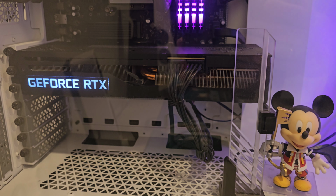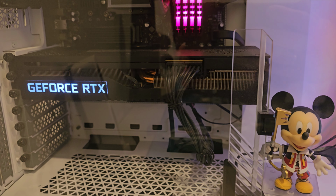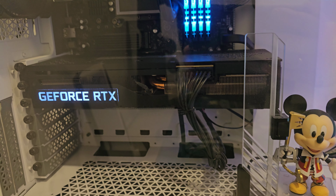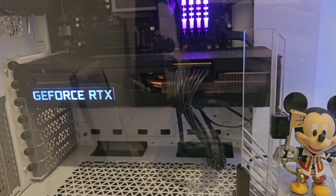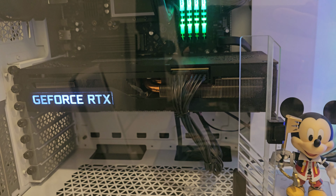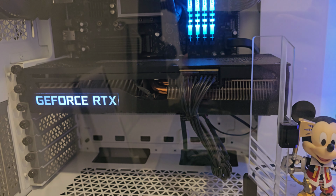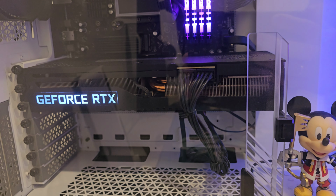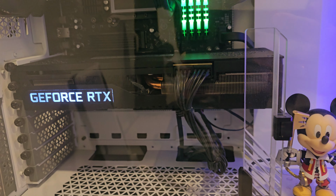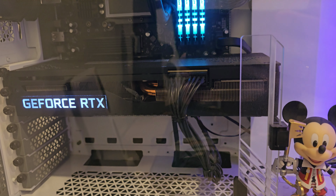Hi, we're back. Today I'm going to talk a little bit about GPU prices and so on. Many want to buy new parts for their computer or a whole new computer or whatsoever, but this is my GPU. It's an RTX 3080, 10 gigabyte. It's an HP Omen OEM GPU.